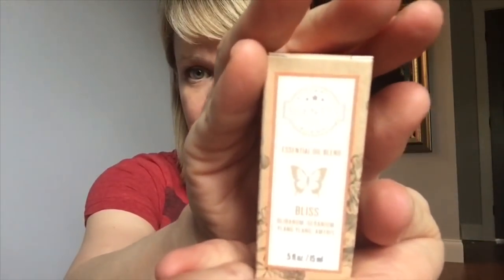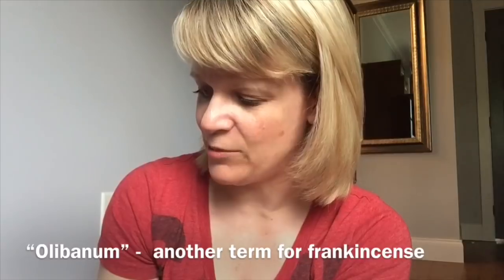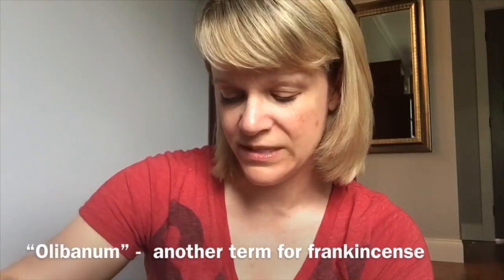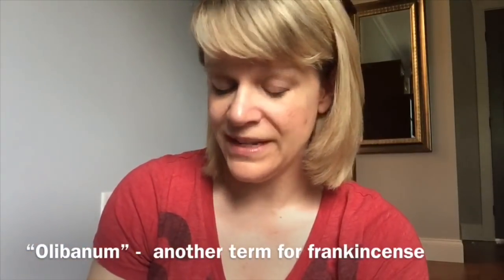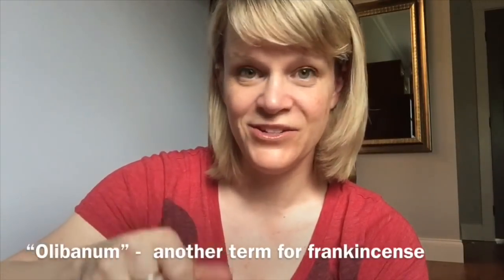Okay, last one is Bliss. And the scent notes are, what does it say? Oh my gosh, something. Geranium, ylang ylang, and amorous again. I don't know what the first one is. I can't even say it, and I can't even guess. Might as well be in another language. A lot of these smell very similar to one another. My nose is going nose blind.